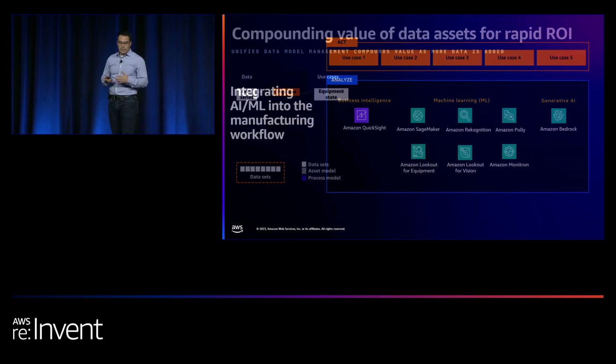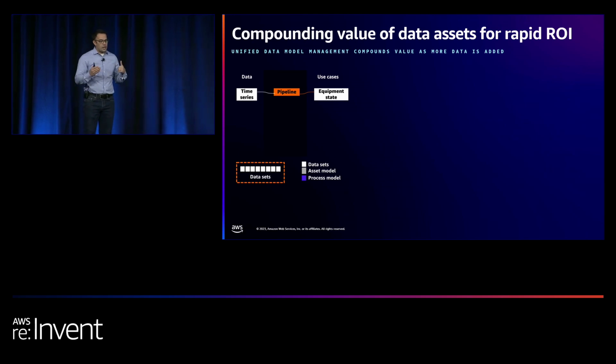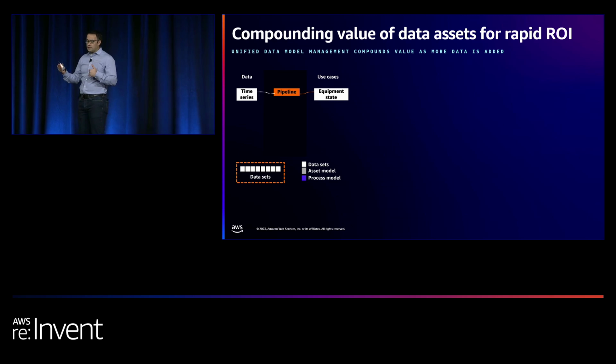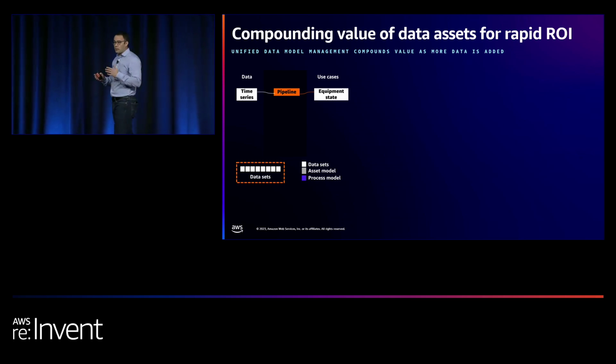Now, in addition to that stack view, we also want to think about how we deploy this. And it's important to think of that manufacturing strategy and deploying the number of use cases, again, with that end in mind, but also thinking about how we can compound the value of the data assets to improve your return on investment and start to achieve an ROI from these use cases in a matter of days and weeks and not months and years. And Justin's going to talk a little bit around how they've been able to do that at Panasonic as well.